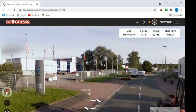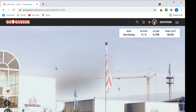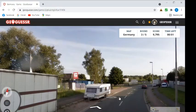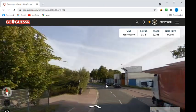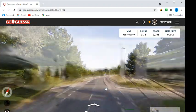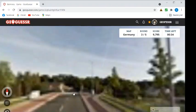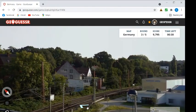Okay, so we have, yeah, that's interesting. Somebody with some foreign flags up. Okay, so we're coming up to, let's see, is this a ramp over an expressway? No, this is a ramp over a railroad track.